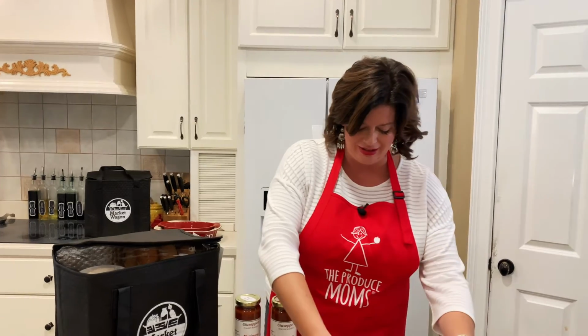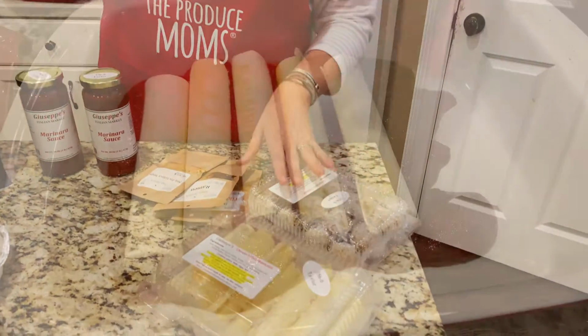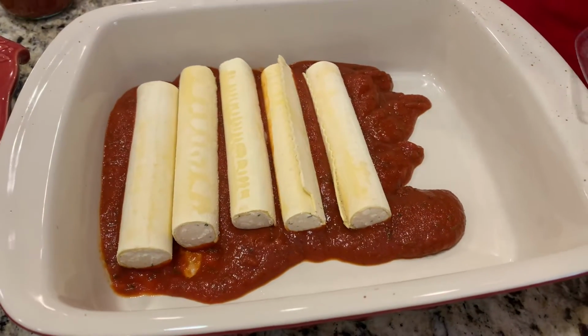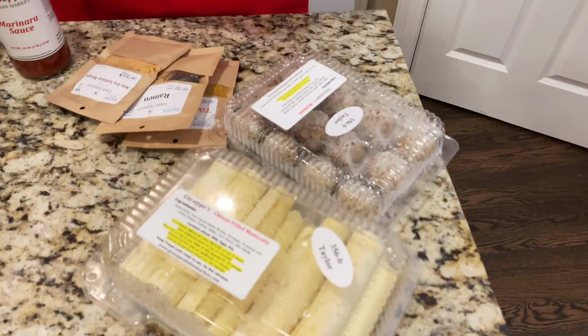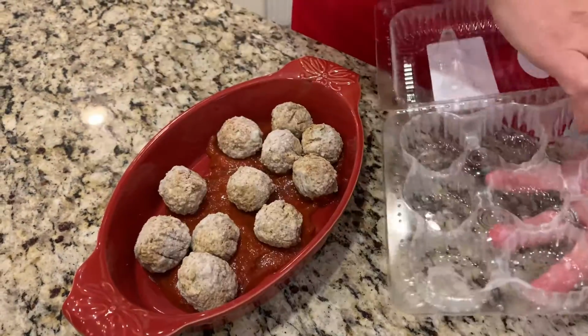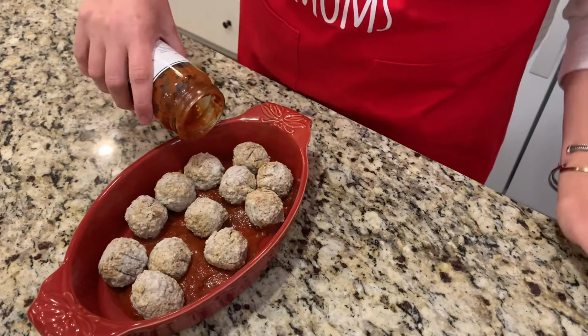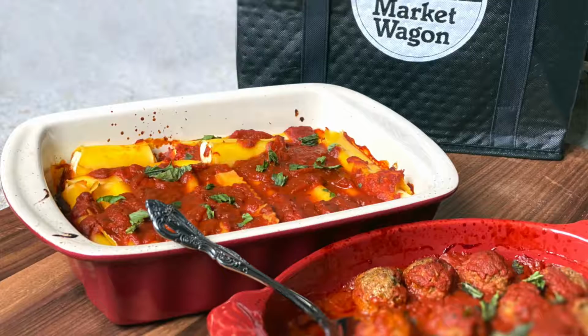This right here is going to be our family's meal tonight, and I'm actually going to show you how simple it is to pack this up. So this is a local artisan cheese-filled manicotti. These are great meatballs with minimal ingredients, and these are fully cooked, so it's just a reheat. And I got some of their amazing marinara sauce that we're going to add to that.